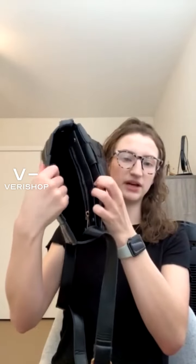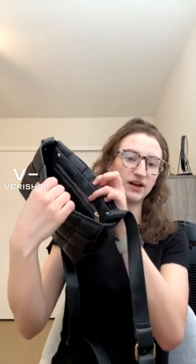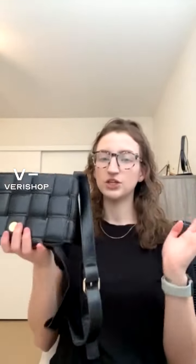You can also unbutton and take this little flap out if you needed more space. You can also tuck the strap in, and then it becomes more like a clutch. But I love this bag. I think the look of it with the long strap makes it casual, but also because it's that black sleek look, it can elevate any casual look.